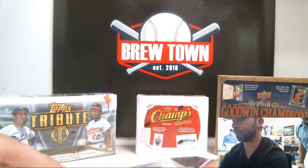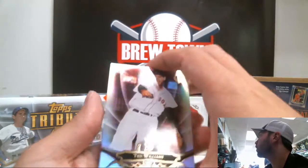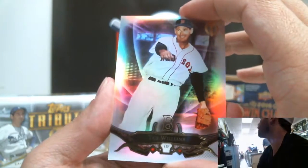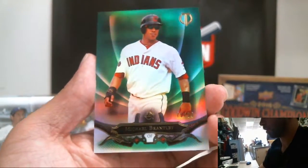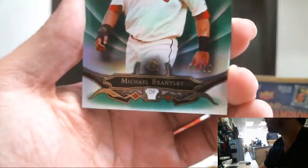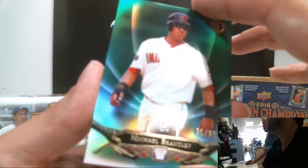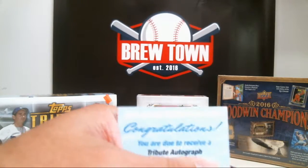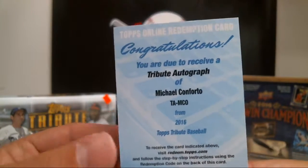Got a redemption. Can't find a good spot for that. Rory, that's a little close. Sorry, bud. That's all right. Got a Ted Williams base. It cuts out when you move. Does it? How fast? If I move slow like this, does it work? Yeah, that's not his. Got a Michael Brantley green refractor. 75 out of 99. And then, ladies and gentlemen, we have a redemption. It's Tribute autograph. Well, I'm not sure what that's worth. Michael Conforto. Not a bad start.